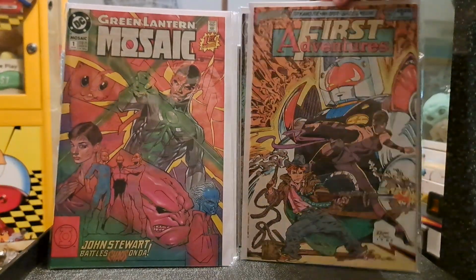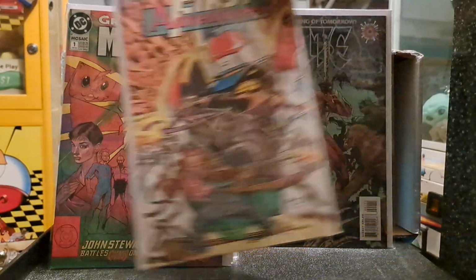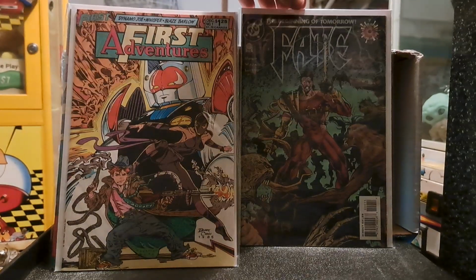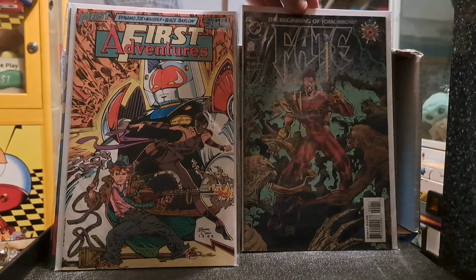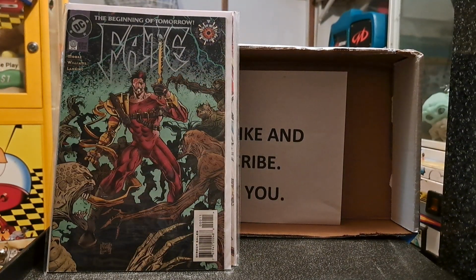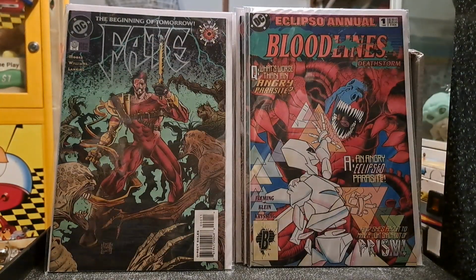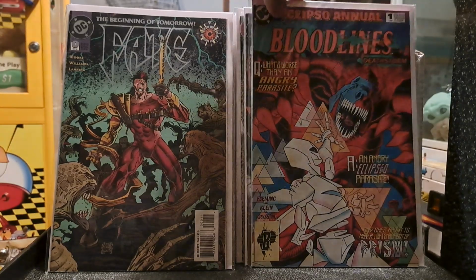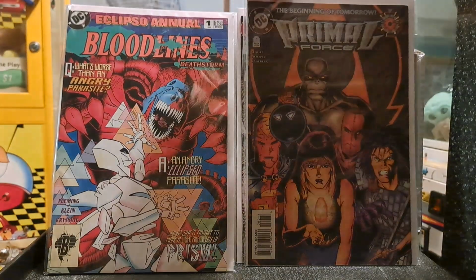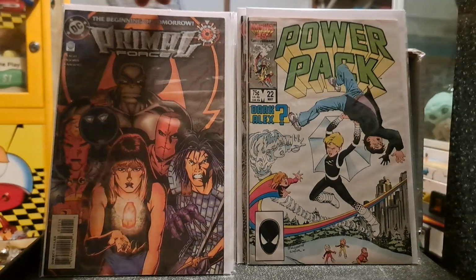First Adventures number 1. I've recently started adding some first titles to my collection when I see them cheap enough, just to kind of experience what they were like. Never had any of those issues before. And this is Fate number 0. And we have Eclipso Annual number 1, another issue from the Bloodlines series. Primal Force number 0. Don't know anything about that other than it looks like it's got Red Tornado in it.